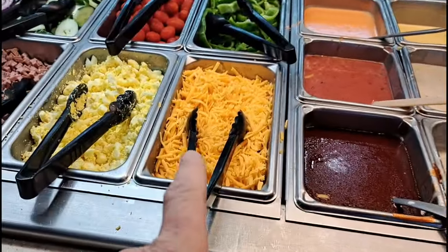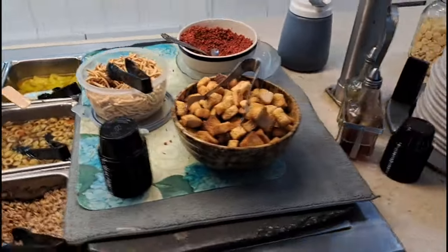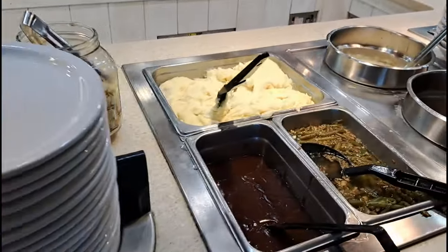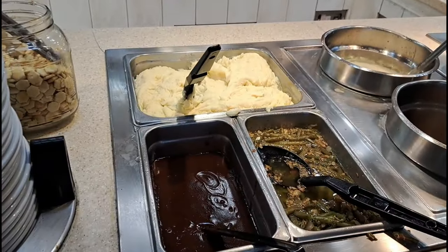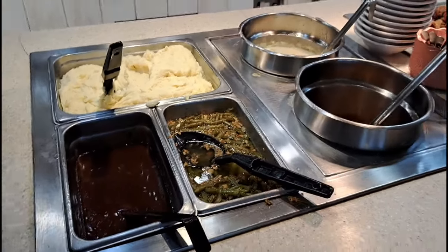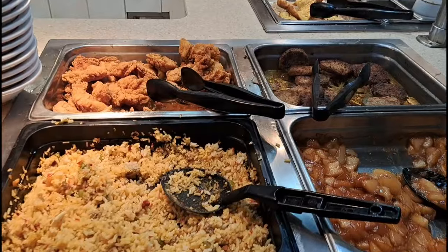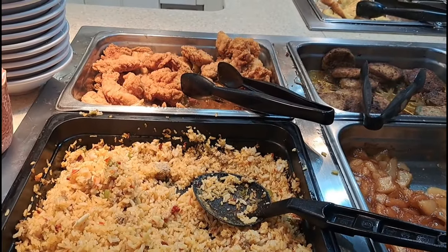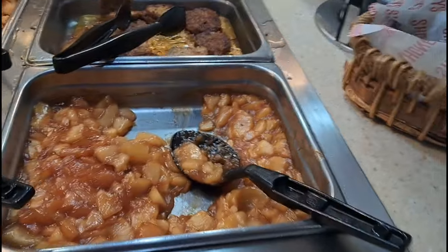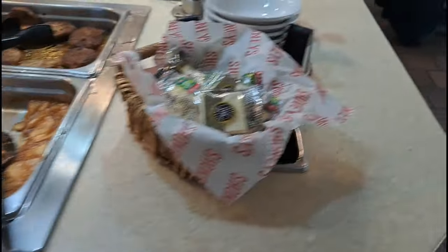Green peppers, some cheese, and some egg. All right, croutons. This is a really nice setup over here. Potatoes and some gravy, green beans. So we've got 30 minutes to get at this. This is pretty cool. All right, looks like some chicken and some apple crisp type thing, apple, and some sausage.